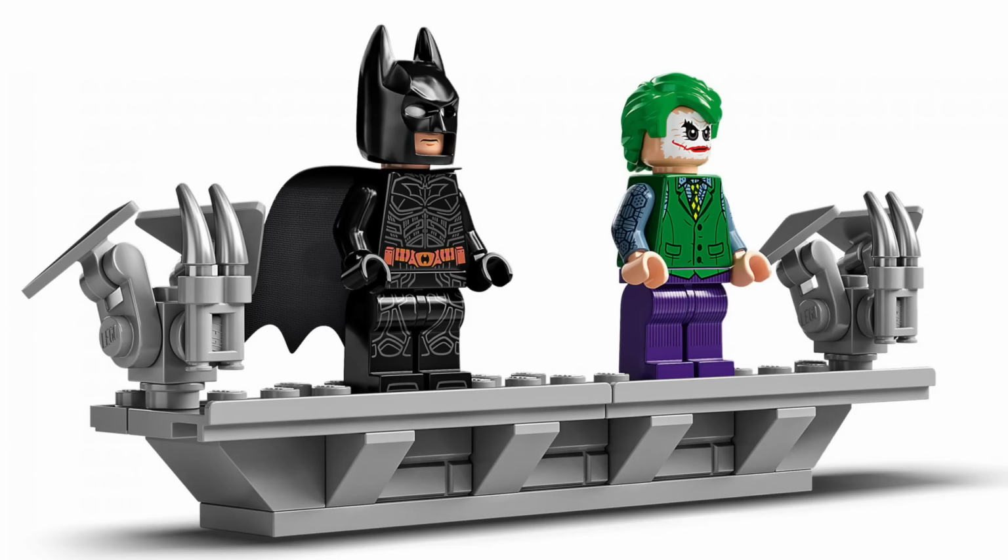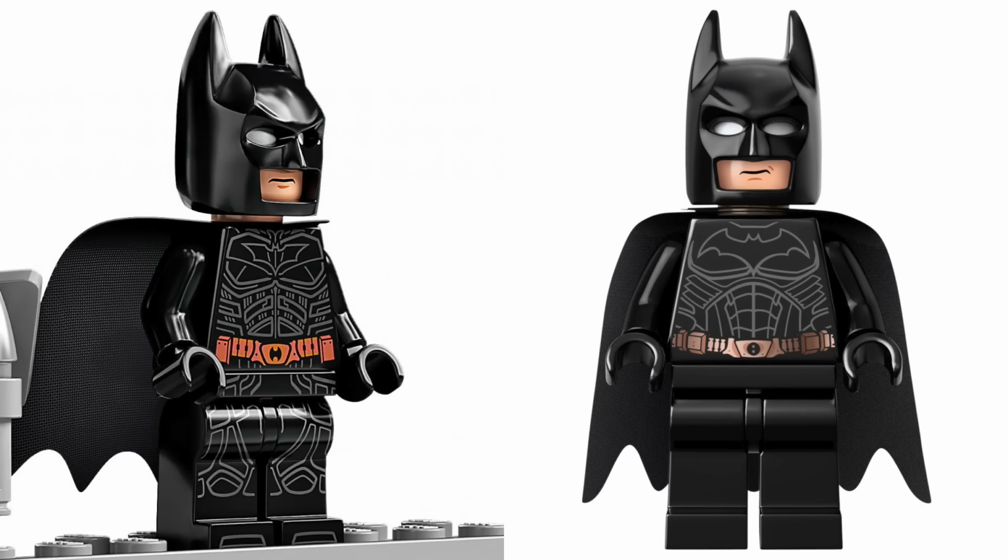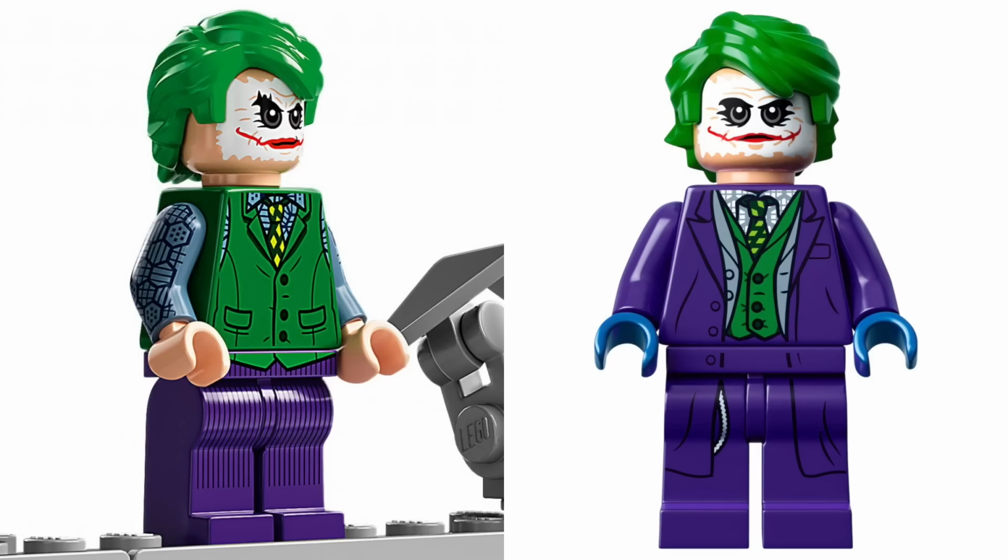But of course, also different in this set are the 2 exclusive minifigures, which feature updated designs and this nice display stand, similar to the one that we've gotten in the recent large-scale Batman sets. On the left, we've got the newer version of Batman, which features a really excellent and highly detailed print that continues onto the legs. Not to mention this updated version of Heath Ledger's Joker with the coat removed so we can see all that amazing detail on the arm and leg printing.